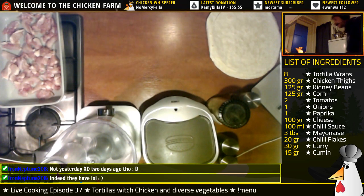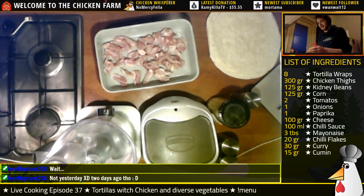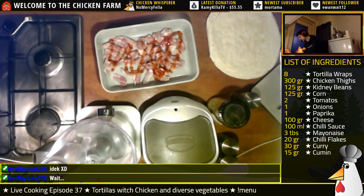So, chicken, guys. As mentioned, I'm gonna marinate that with some stuff. So I got some chili sauce. That's for the sweetness, but also, you know, there's a lot of sugar in chili sauce. So when you put that in the oven or bake it in a pan, the sugar will caramelize. Damn, that's a hard word for me, guys. Even in Dutch, it's hard for me.